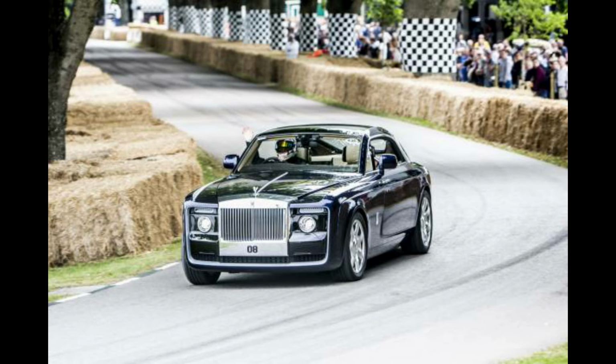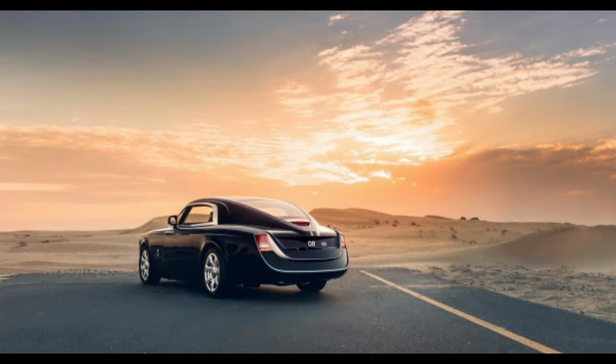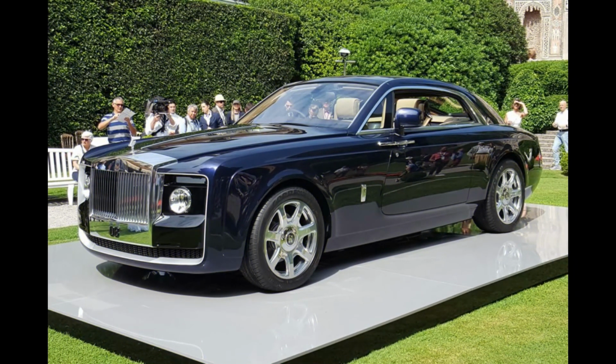The owner helped to design the Sweptail, in a rare collaboration between customer and manufacturer. The concept of the Sweptail design was the brainchild of the person for whom it was being built. It is rare that the luxury car maker participates in this type of activity. We can only assume that the initial plans met the standards maintained by the brand, as they are not likely to produce a vehicle that would deviate from the Rolls-Royce standards of excellence.